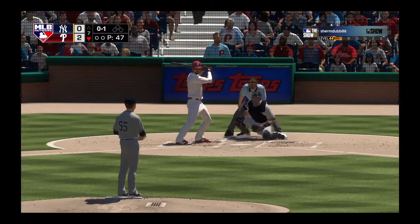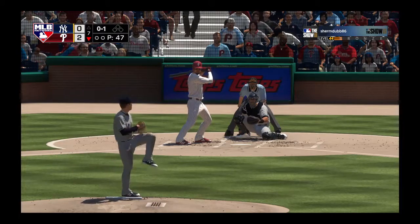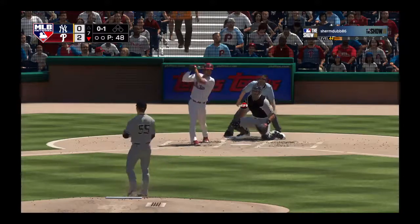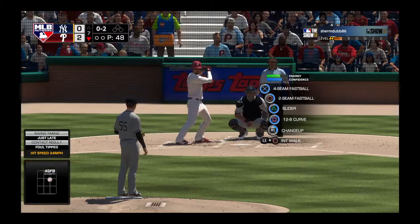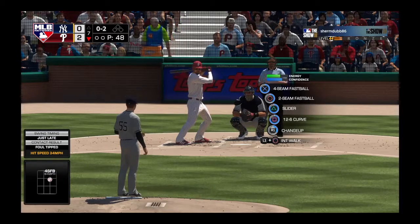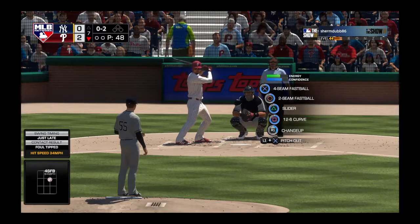Into the windup. Here comes the 0-1. Fouled away. That fastball must have a little late life on it because that was right in the wheelhouse and he still wasn't able to get good wood on it.